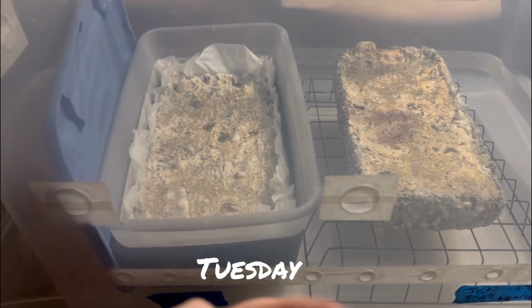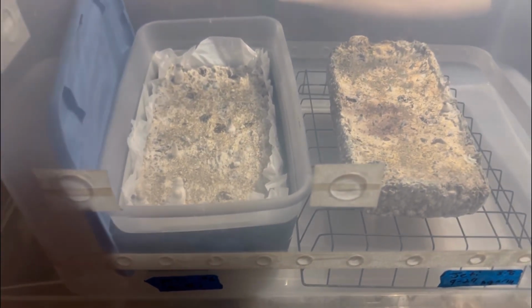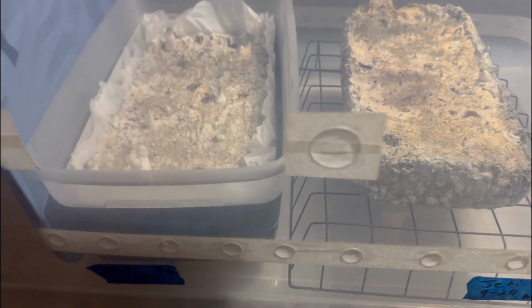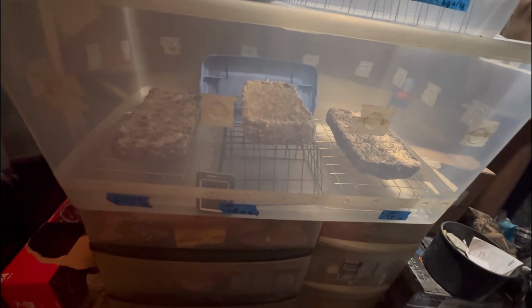I'll put it down right here. So this guy at Shoebox number 6, he's going for round 2. I've already picked about 6 of them out there, but they're only getting about yay big. Shoebox 3, 4, and Stump Tech have all begun to pin again.